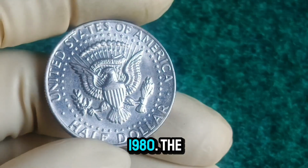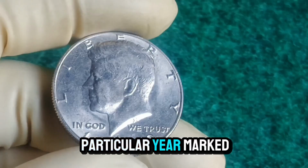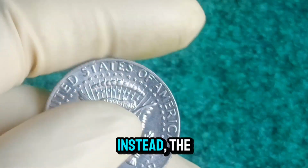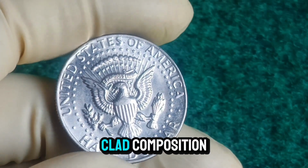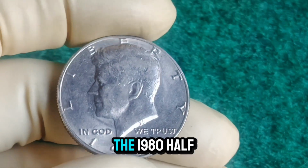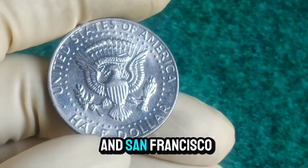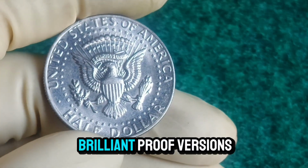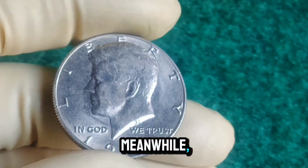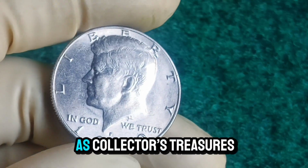Fast forward to 1980, the Kennedy half-dollar had already been in circulation for 16 years, but this particular year marked a transformation. By 1980, silver was no longer used in these coins. Instead, the half-dollar was made of copper-nickel clad composition, a durable blend of metals designed to shine bright while withstanding the test of time. The 1980 half-dollar was minted at 3 locations: Philadelphia, no mint mark, Denver, D, and San Francisco, S. The San Francisco Mint produced the brilliant proof versions, crafted especially for collectors. The Philadelphia and Denver Mints, meanwhile, produced coins for circulation, but even among these, rare varieties and sharp strikes made some stand out as collectors' treasures.